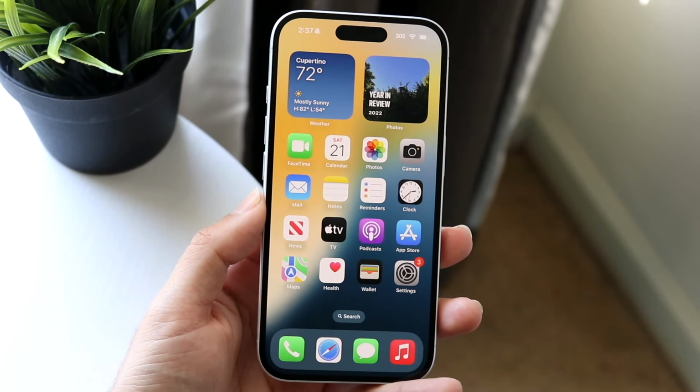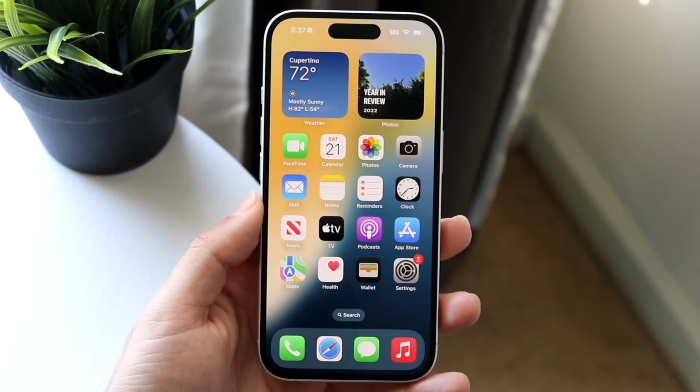This really is one of the best iPhones you can basically buy. It looks great, it feels great, and if you're going to pick up a phone, this is a very, very good option.